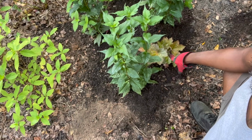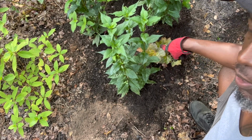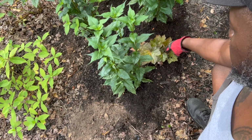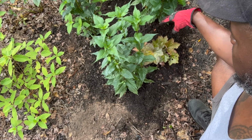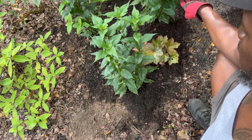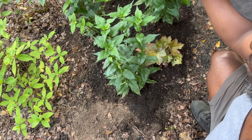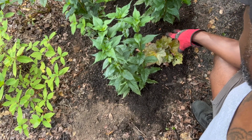Now I know you guys see this Huechera right behind this hot lips. I'm not so much worried about it being a step lower than the hot lips, because in the spring and the early summer it puts out these very tall flower spikes. And by that time of the season, the hot lips will probably be just around the same height as the Huechera. However, the Huechera's flower spikes will be much taller, and they'll tower over all the foliage of the hot lips. So I'm not too much worried about that.